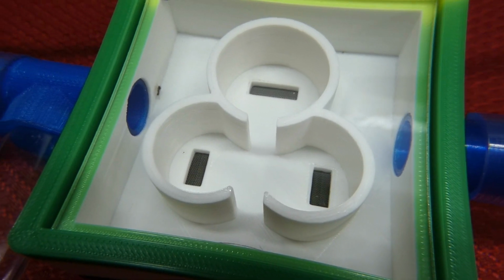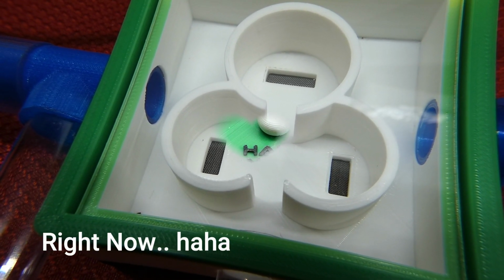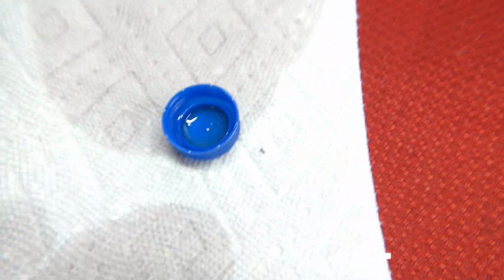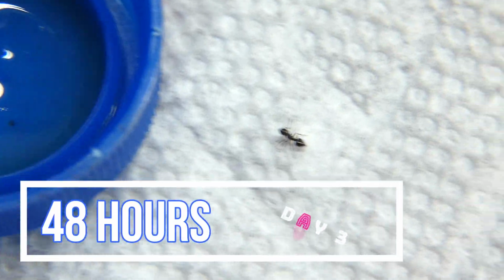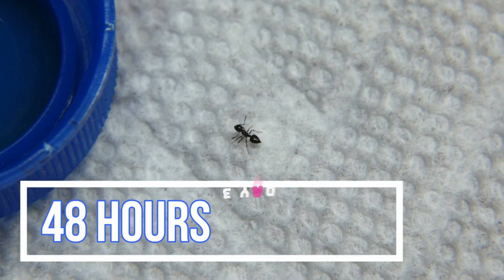Keep you guys updated in a day 3 update coming shortly, or now in the editing. First things first, I found one of the little ladies in the honey I gave her. Even though I watered it down, it was still pretty dry and sticky this morning.